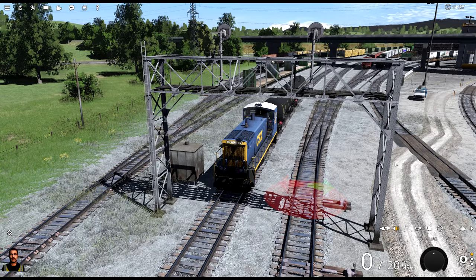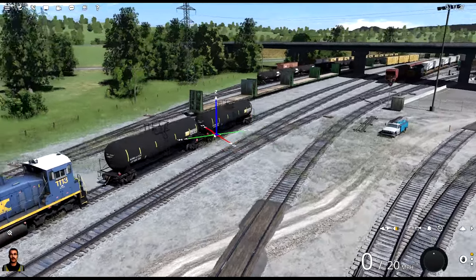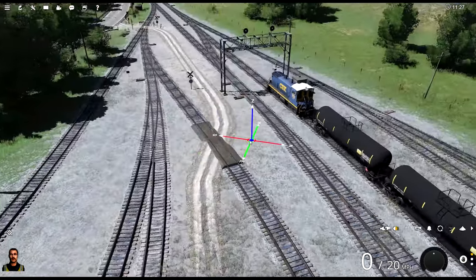All right, so we are going to start off with Jeff here. Jeff is in River Point Yard. He's our shunter over here with his SW1500. And he just has to shunt these two cars here that you can see are on our River Point inbound track. There's a train waiting to get in to River Point as well.